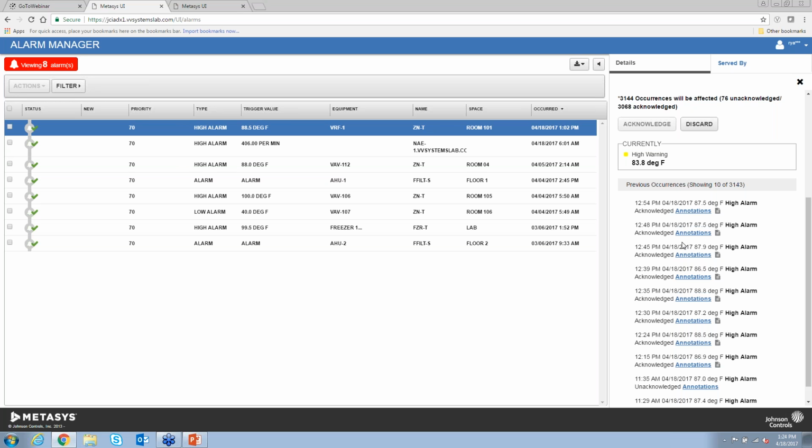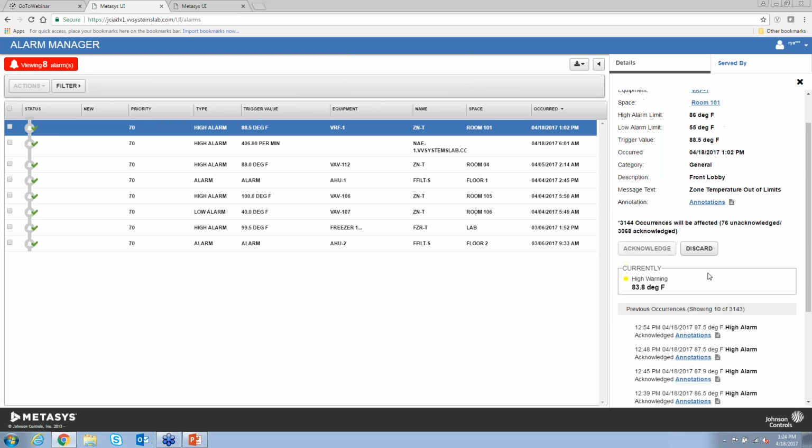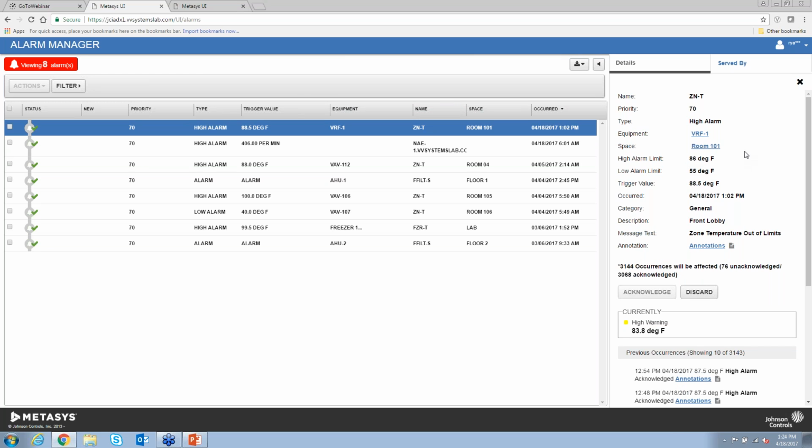And what that does is it saves basically space in the table, and it allows us to really understand what is the most important alarm. Because we don't have to filter through pages and pages of data to understand how many times this alarm happened. We can see more details about the alarm, what triggered it, when it triggered, what its value was. But because we roll up those occurrences to one row in the table, I can acknowledge or discard all of these occurrences in one operation. So that saves a lot of time when we're handling and managing alarms.